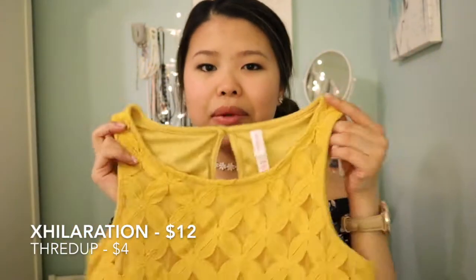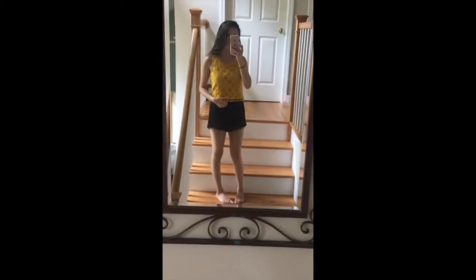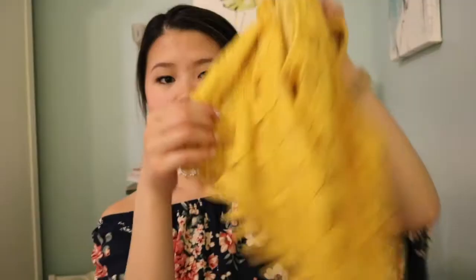So the first thing that I have when I pull it out of the box is this orangey, lemony yellow kind of top. I don't know if it looks the same on camera, but it's kind of like this lace shirt with like these lace flower designs, and then at the bottom it has these really, really cute pom-poms. And yeah, so I got this.